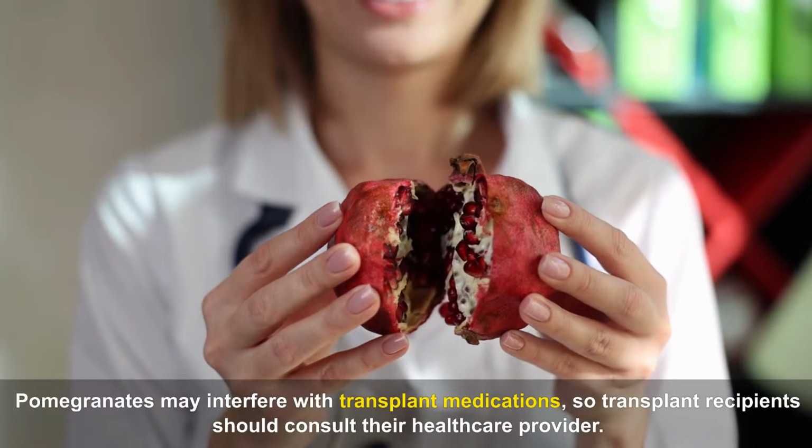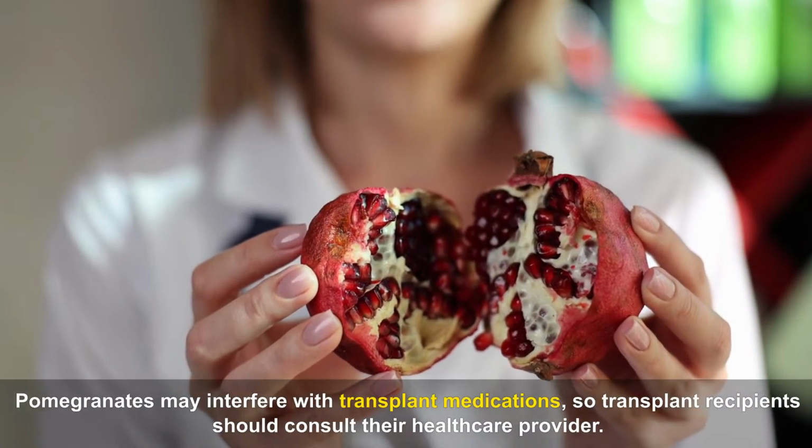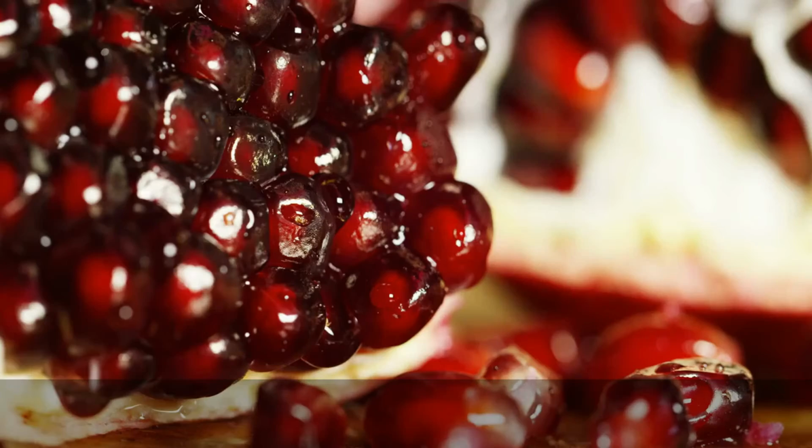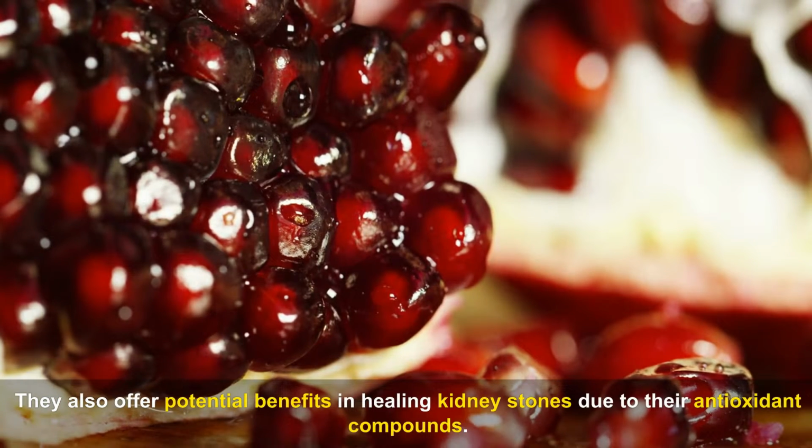Pomegranates may interfere with transplant medications, so transplant recipients should consult their healthcare provider. They also offer potential benefits in healing kidney stones due to their antioxidant compounds.